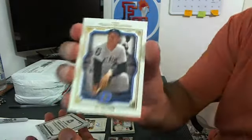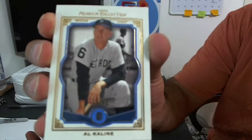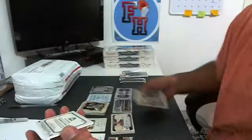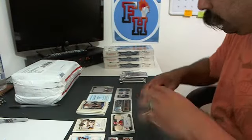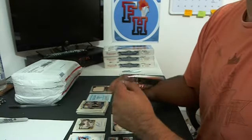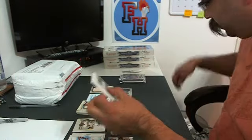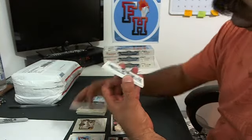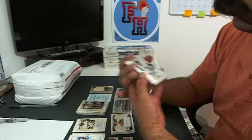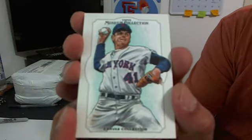47/50. And Al Kaline out of 99. El Tigre. Tulowitzki. Tulo. Canvas collection. Senor Seaver.